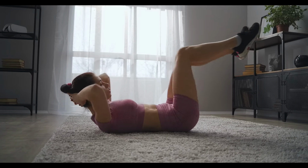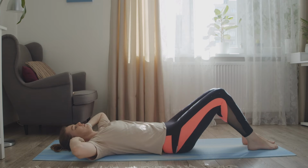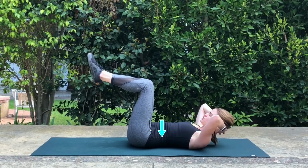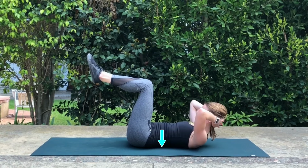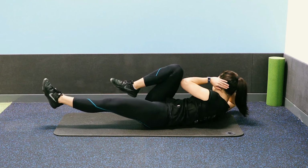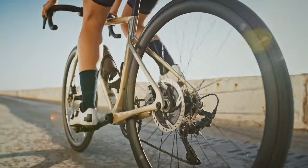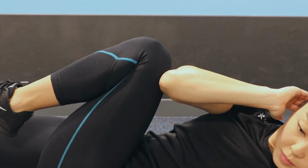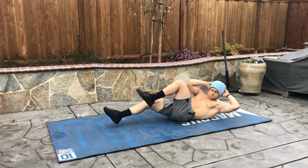To perform bicycle crunches, lie flat on your back with your hands behind your head and bring your knees toward your chest. Engage your core by pressing your lower back into the floor. Begin by extending one leg while simultaneously bringing the opposite elbow toward the bent knee, mimicking a cycling motion. Alternate sides by bringing the other elbow to the opposite knee and continue in a smooth, controlled motion.